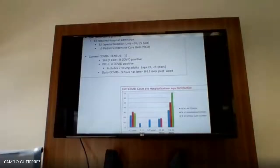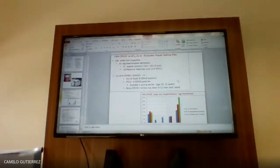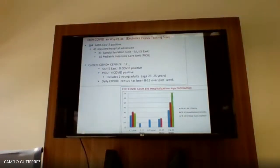This is our current data as of the 27th. So this data is as of a couple of days ago. And we have tested in our hospital, without the outside, 164 positive patients. 43 of them have been admitted to the hospital. They created one entire floor in the hospital, the 5th floor, a special isolation unit. So they're not all negative pressure rooms, but they are cohorting the positive patients, like they're doing in other places. So we have 33 patients in the unit and 10 pediatric intensive care unit patients, as of 2 days ago.